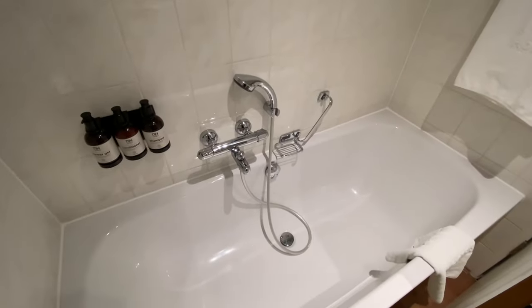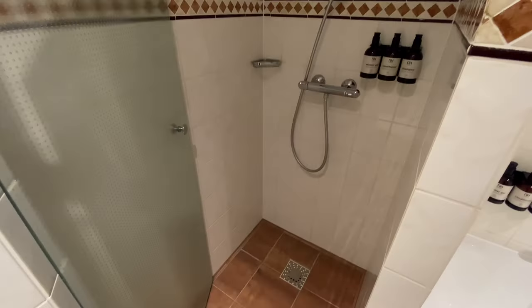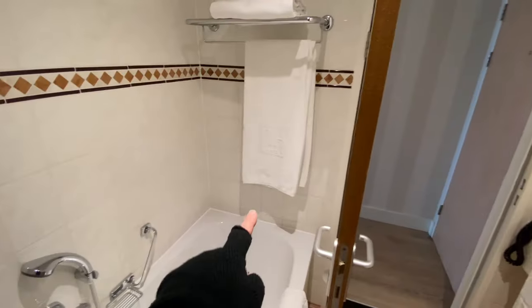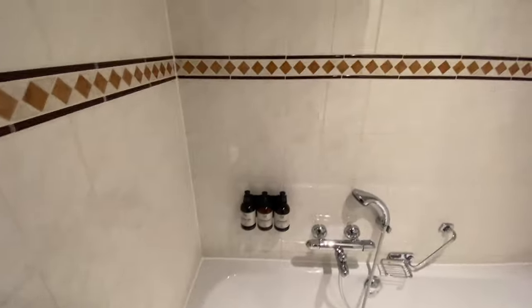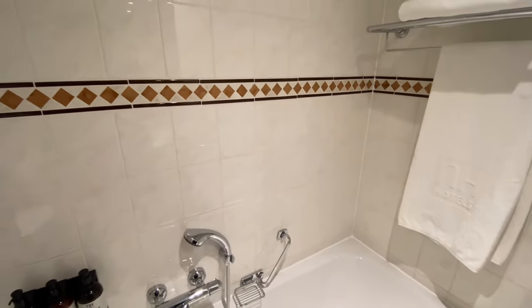So it's not a shower over a bath. There is a shower over a bath if you want to use it. So you've got a choice of having a bath or a shower. And I like that because I like a shower, not a bath. You've got shower gel, conditioner, shampoo, towels, and a rather sort of, I don't know how to describe the tiling, but you know, it's basically browns and diamonds. That'll do, browns and diamonds.